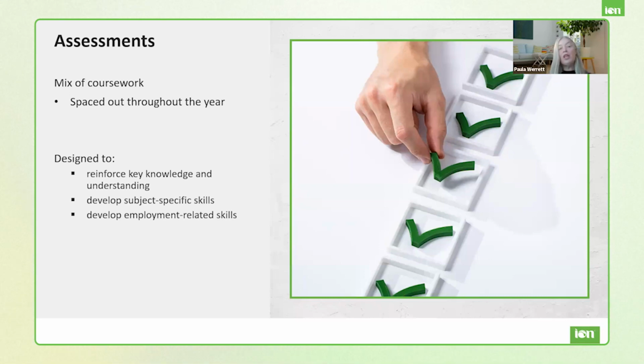So it's a real mixture, some essays, and they're all spaced out throughout the year. So we aim to make the workload as manageable as possible. We do understand that many of you will be doing other things, will be working already, or bringing up families, looking after elderly parents, and so on. So the workload is quite manageable, as long as obviously you are organised and tackle things in a systematic way.